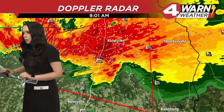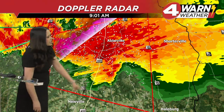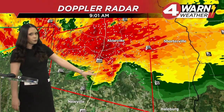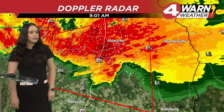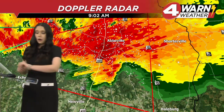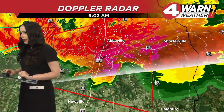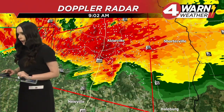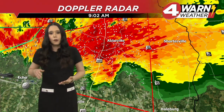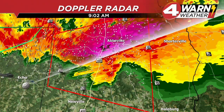In Abbeville, Shorterville, Hellberg is going to stay to your north. Even Newville, this is going to stay to your north as well. The worst of it has passed over 431 in portions of Henry County, but still very, very heavy rain falling along 431. So you don't want to be driving in this at all right now. Stay off the roadways. If you are on the road, if you can, pull over, because it's going to be very, very hard to see in this situation.